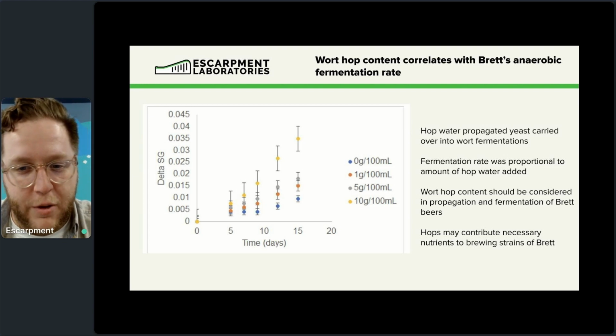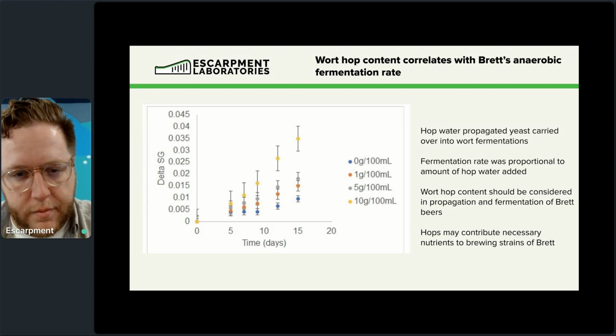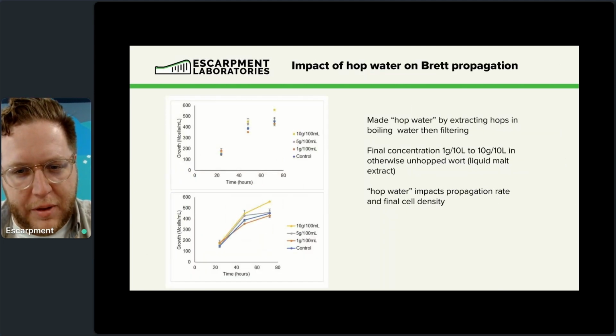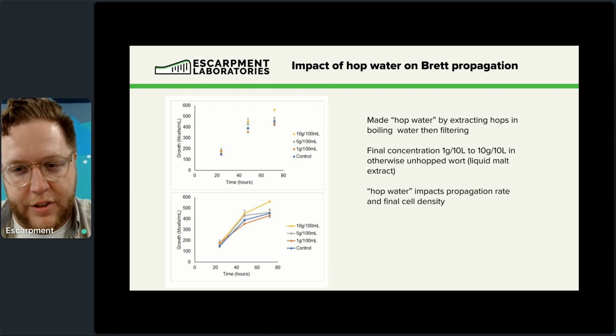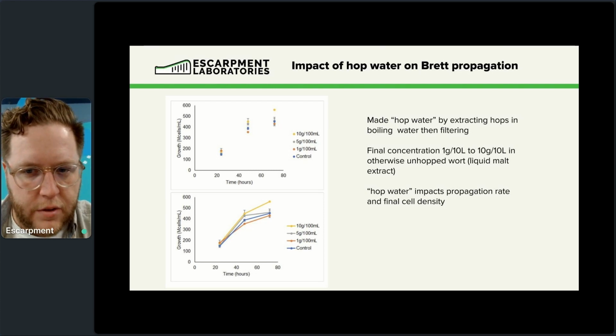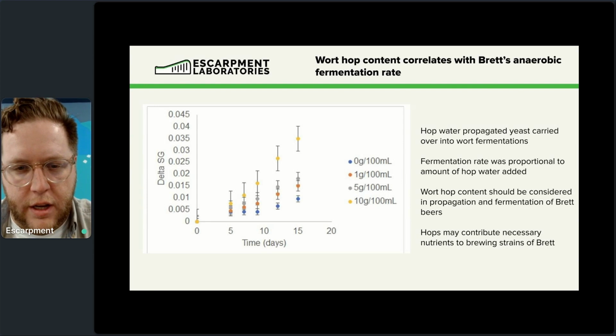You can know, okay, if I use more hops, I'll probably get a faster fermentation. The figures are a little bit misleading. I just wanted to bounce back for a second. The equivalent here is actually, at that highest concentration, 10 grams of hops per 10 liters. So 1 gram per liter, not a huge hopping rate to make that difference.